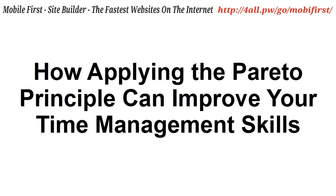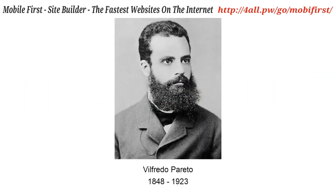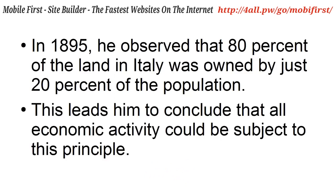How applying the Pareto principle can improve your time management skills. In this tutorial, I'm going to show you how applying the Pareto principle to your work can help you boost your time management skills. The Pareto principle, or as it's better known, the 80-20 rule, was developed by Vilfredo Pareto, an Italian economist. In 1895, he observed that 80% of the land in Italy was owned by just 20% of the population. This led him to conclude that all economic activity could be subject to this principle.